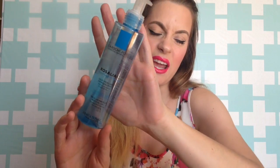I have the La Roche-Posay Rosiliac Micellar Makeup Removal Gel. And this is something that was okay. I'm not really a fan of gels that you use on your eyes for eye makeup removal. I just find it kind of weird. I really prefer something that has more of a water base to it, not so much a gel. And I didn't necessarily feel like that was less irritating than other cleansers for me, so I definitely would not repurchase that.